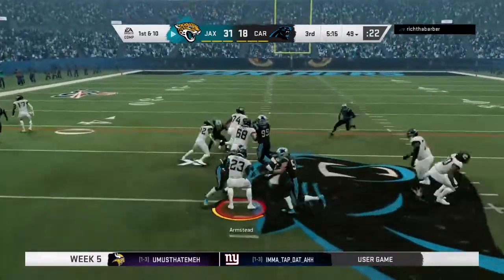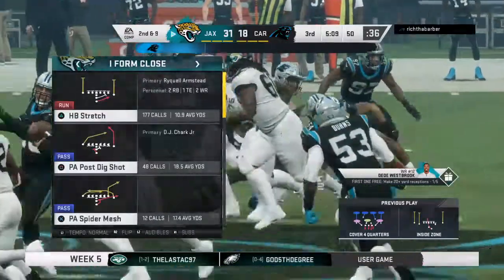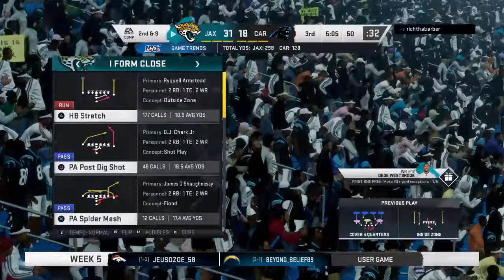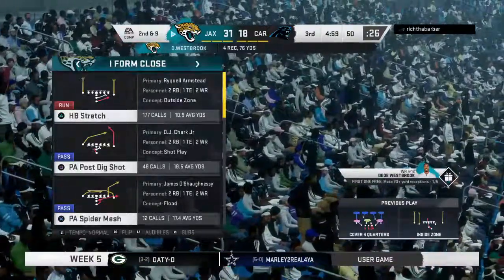From the gun, they go with Armstead. Takes to midfield, but no further. Just a yard there. They tried a quick hitter inside, but that one was swallowed up because what they're hoping, those big defensive linemen will take the bait and move laterally and open up a crease that they can run through. Didn't happen on that play.